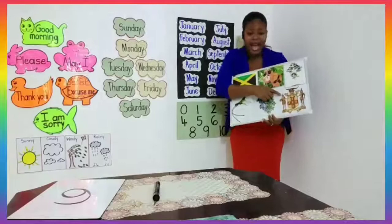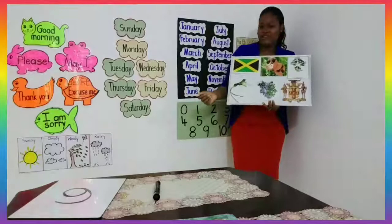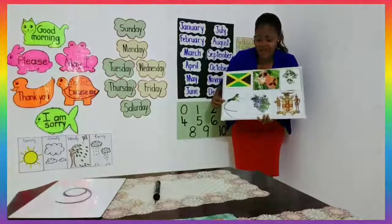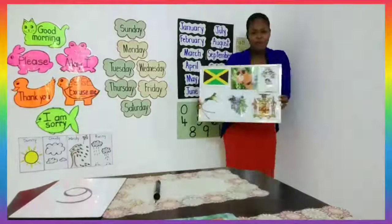Jamaica symbols a boom. We national symbols a boom. The national flag. The national fruit them call the aki. The national tree them call the Blumaho. The national bird them call the doctor bird. The national flower them call the lignum vitae. Yeah, the coat of arms. We say, why Jamaica symbols a boom? We national symbols a boom.